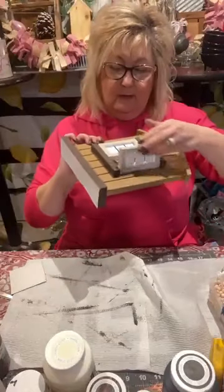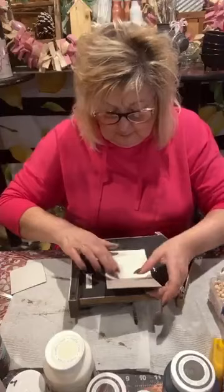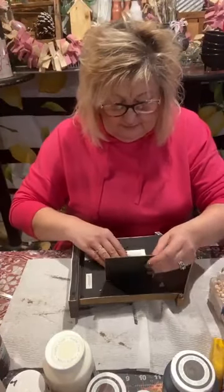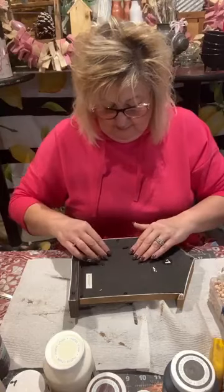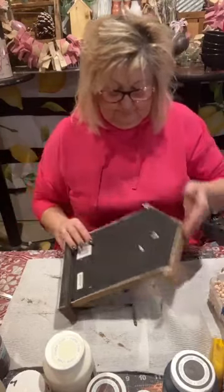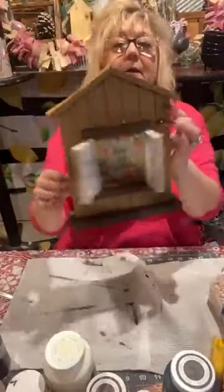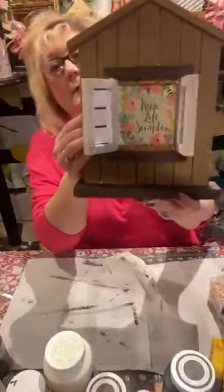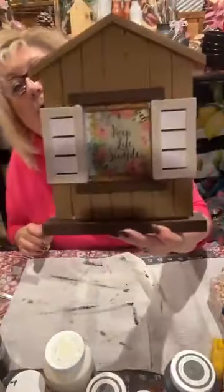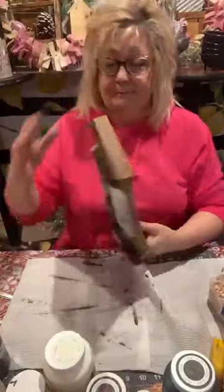Let's close this up again real quick. Put a little piece of cardboard that was there to help keep it stable, and we're just going to close it up. Here's the inside of our little house. Okay, and that's going to stay out here and here. So cute! But we're not done.